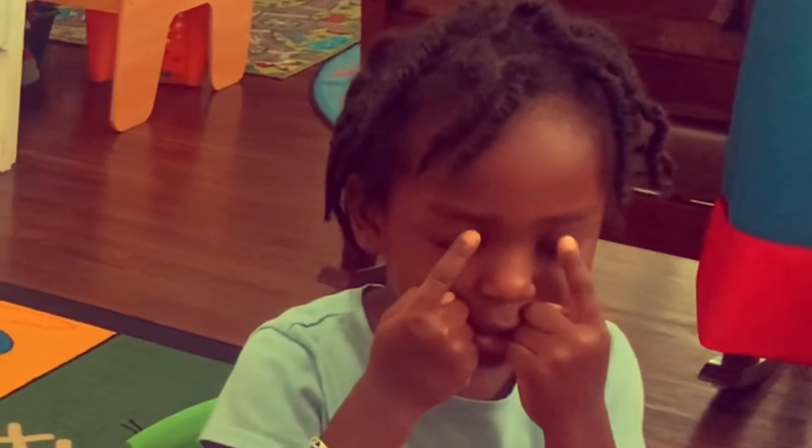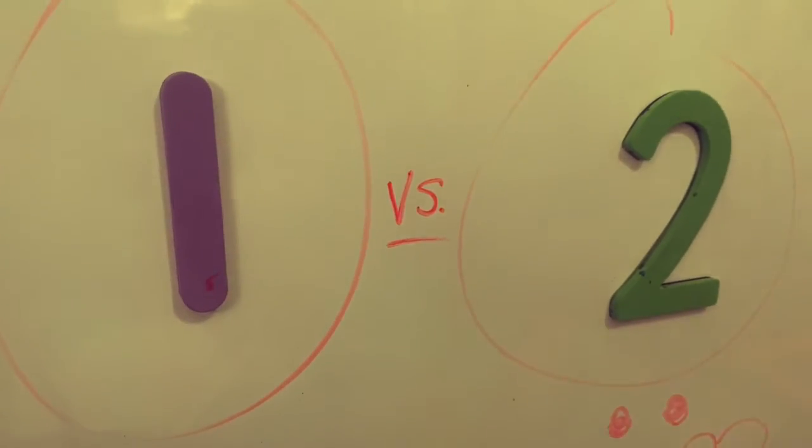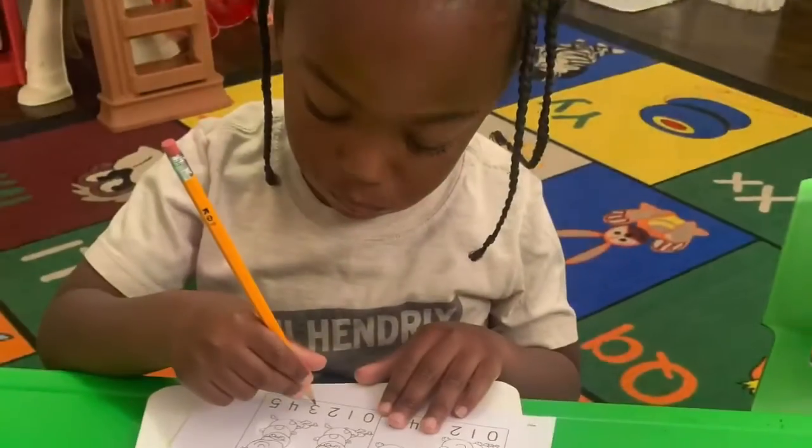You have two ears? Point to your two ears. Point to your two eyes. How many noses do you have? One. We have to understand one versus two. All right? Let's get it.